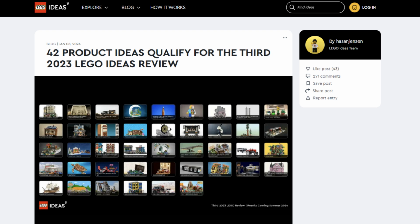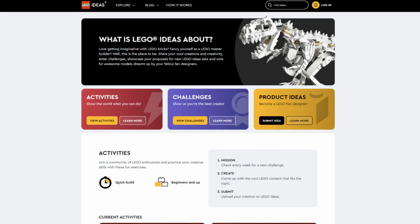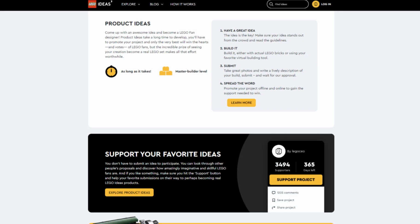LEGO recently updated their blog with the results of the sets that had qualified for the third 2023 LEGO Ideas review. This period covered sets reaching 10,000 supporters between early September 2023 and early January 2024. For those not familiar with LEGO Ideas, it's a platform that allows users to submit their LEGO creations, which the community can support. Once a creation reaches 10,000 supporters, LEGO will review that set and, if approved, they'll turn that set into an official LEGO set for purchase.